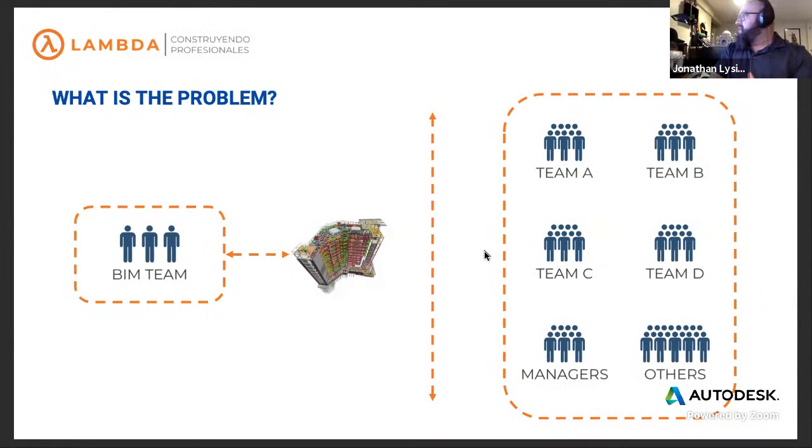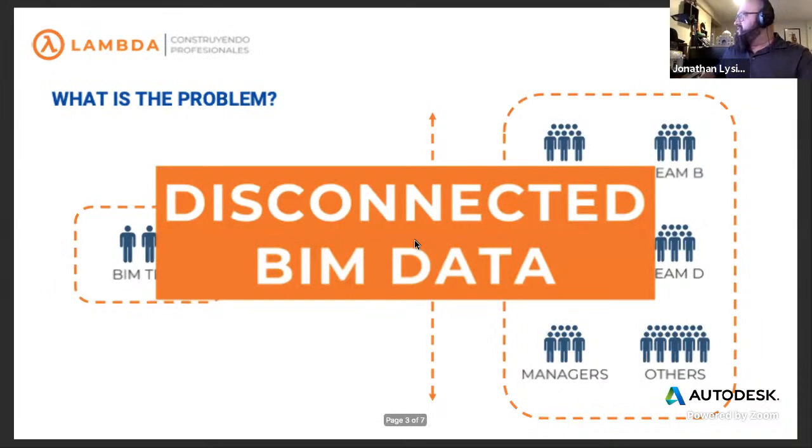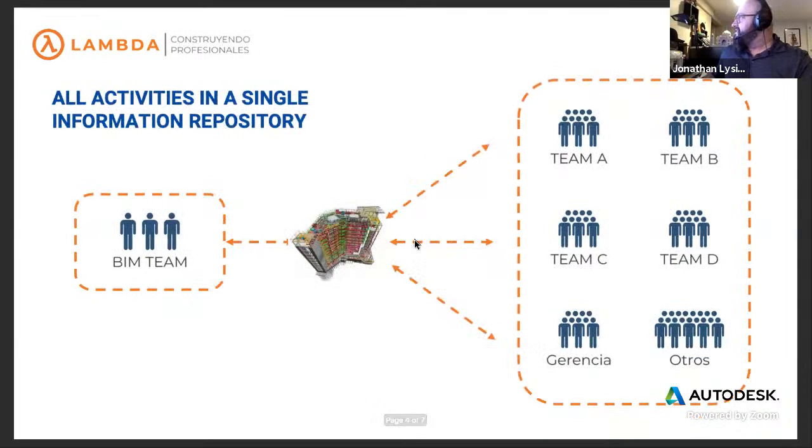So the problem here is you have a BIM team, you have your information, you have your model, you have all the data that comes with it, and then you have all these different teams, managers, and various others, maybe a contractor. The problem is that they are disconnected from the BIM data. So we can join everyone together onto one project, unify everything, and track what everyone needs to do.